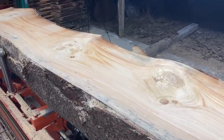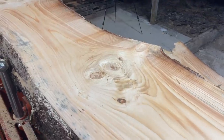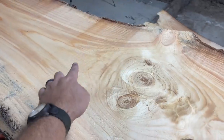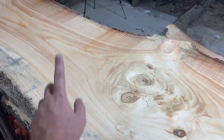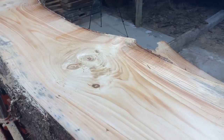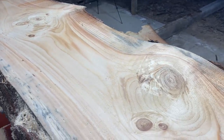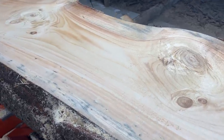Alright friends, this face right here is about 20 inches wide, and my goodness, look how smooth that is right there. Now there's a little bit of blade chatter right there, and that's not because of the LT70. That's because of my feed rate, guys. I'm still learning this saw. There's a pretty big learning curve in those controls. But my goodness, check that out. Look how smooth that looks. When I'm going the correct speed, man, it's just really nice.